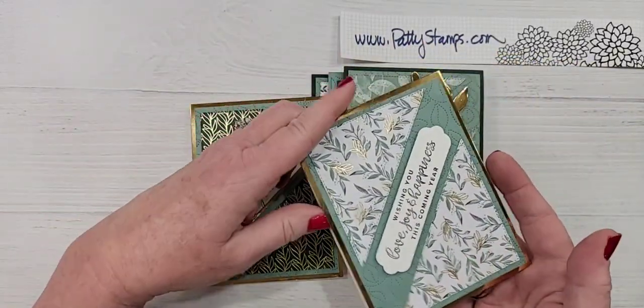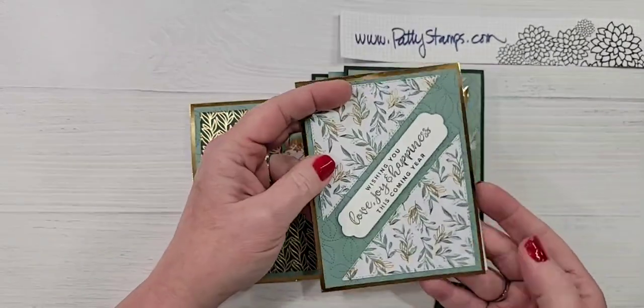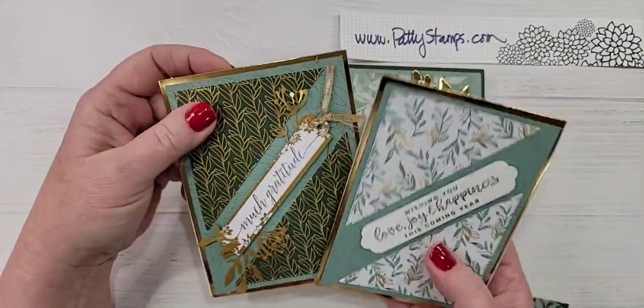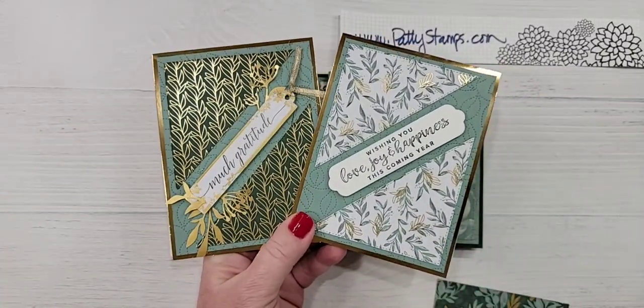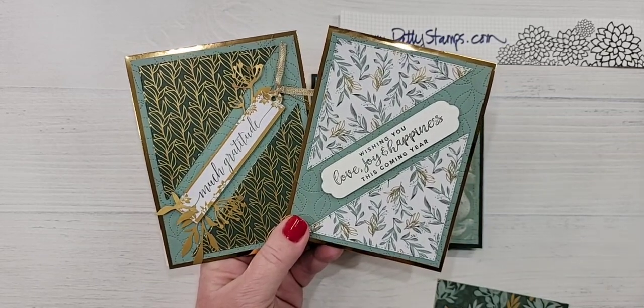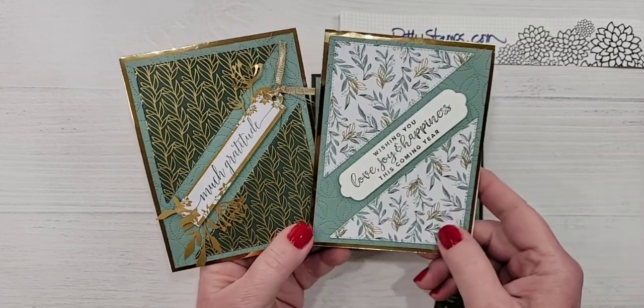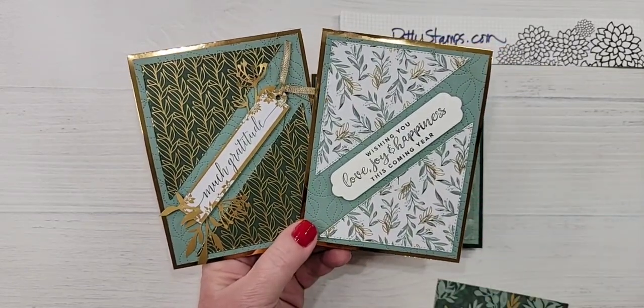So the gold foil is white inside, lends itself to being a card. And it is a little pricey to make a card out of it, I will admit. But you know, you always have those couple of very special people, don't you? That you would just love to send something really special to. So for these 2, they have a gold foil card base.